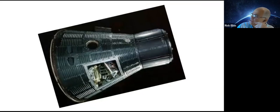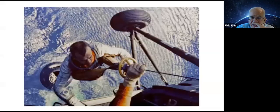Some of you may have heard the terms, could he pitch, yaw, and roll? And what that meant is, could he maneuver the spacecraft left and right, up and down, and could he roll it? Could he turn it? And the reason for that is they were already anticipating that the astronauts would have to use those functions and be able to perform those maneuvers when they went to the moon. So they were already thinking ahead. Okay, so they tested pitch, yaw, and roll, and indeed he was able to do that.